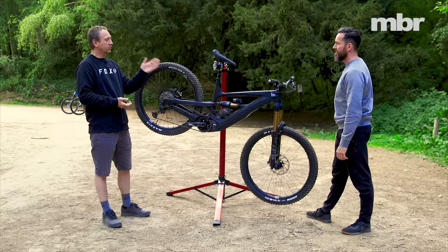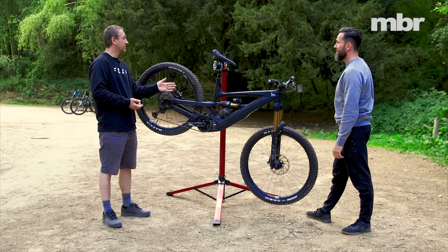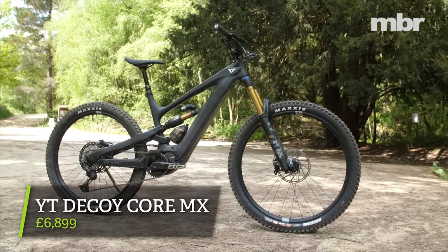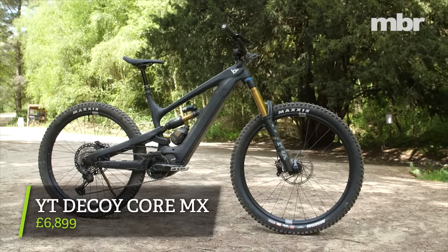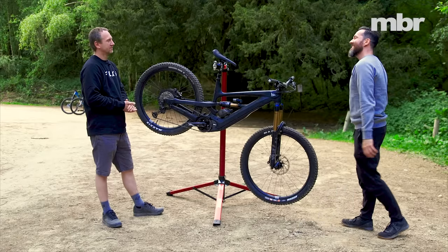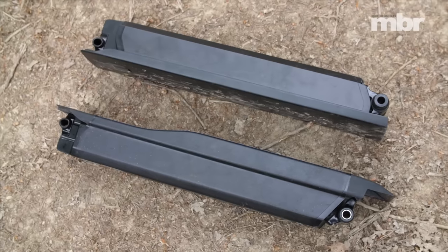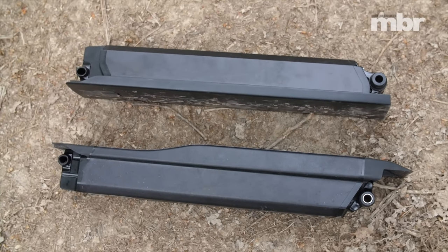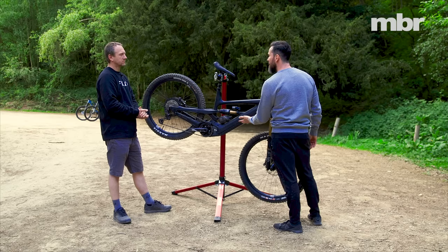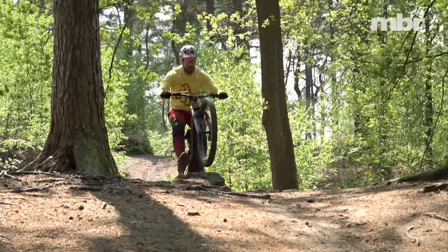So this was the winner of the direct sales test two years ago, wasn't it? Yeah, YT Decoy. Absolutely. And if it had come with this battery here, with the little belly underneath, as standard, it might have been the winner again this year. So that's the big capacity one, isn't it? That is the big capacity battery. The bike comes standard with a 540 watt hour battery, and then they offer this as an optional upgrade for like 899.